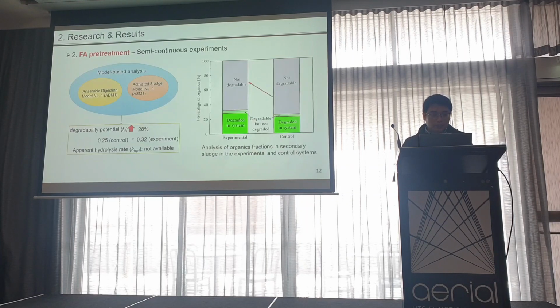For this one, we also combined the anaerobic digestion model and the activated sludge model to evaluate the sludge degradability potential and the hydrolysis rate, to investigate which factor contributes to the enhanced biogas production. The model results indicate that the enhanced degradability potential contributes to the enhanced biogas production.